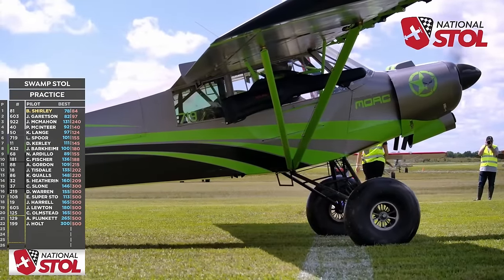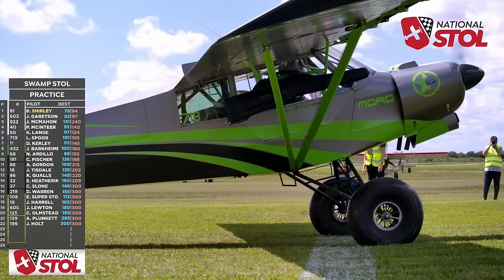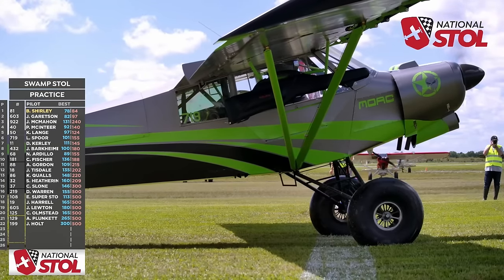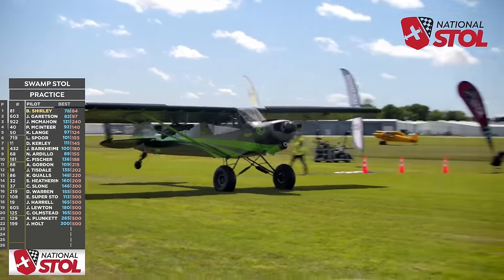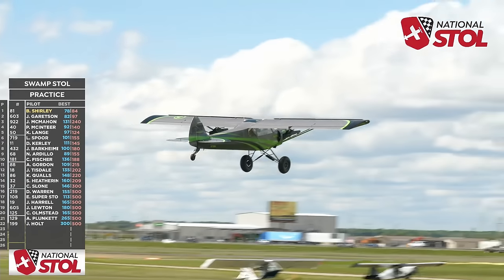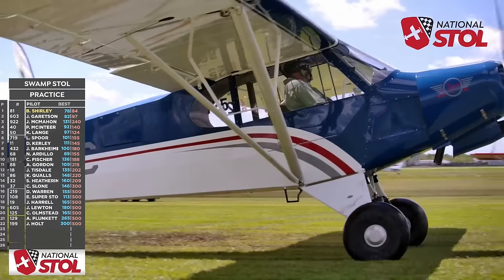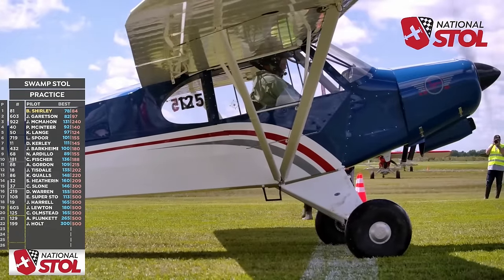Luke Spornow getting ready to go in the MOAC. Luke's only 22 years old, but he flies that airplane like he's been in it for 30 years. Best combined score of practice, 256 feet for Luke. Off sub 125, it looks like. Maybe sub 100? It's hard to tell at the angle we're at. Yeah, we've got a weird parallax at the angle we're at here. But that was a nice takeoff for him.